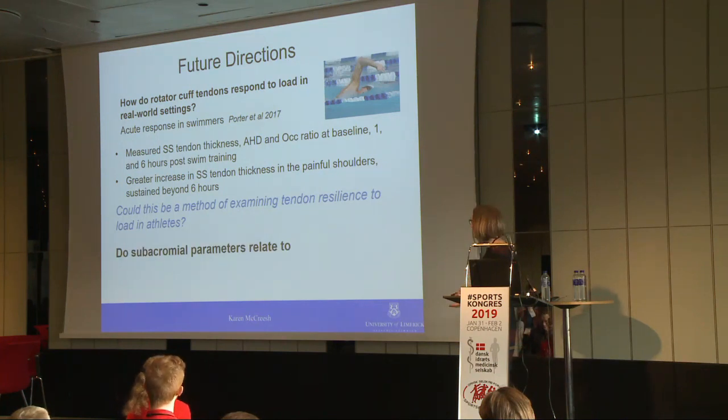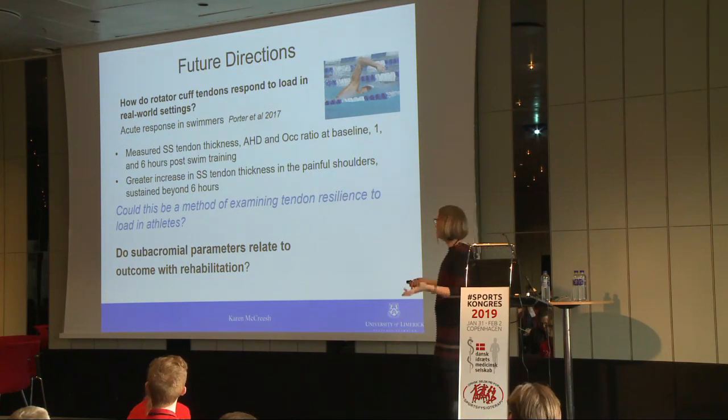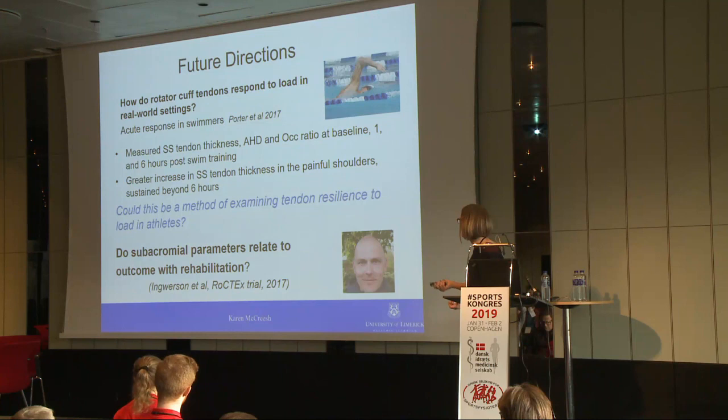The next part that is interesting for us to think about is thinking about this more longitudinally. So this is thinking about do any of these subacromial parameters relate to outcome with rehabilitation? And lucky for me, I can stop now because Kim is going to take over on that point in a moment or two.